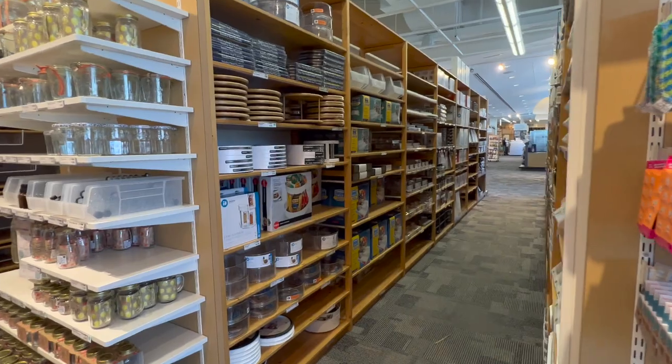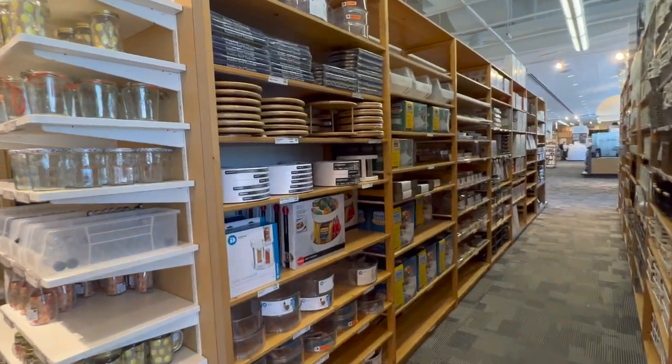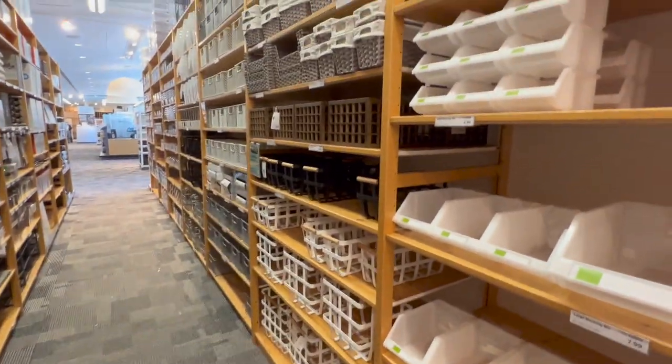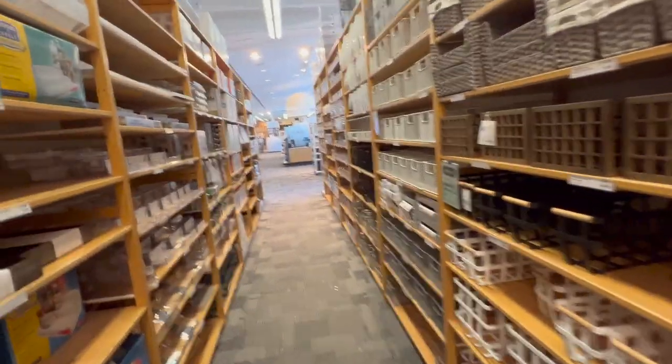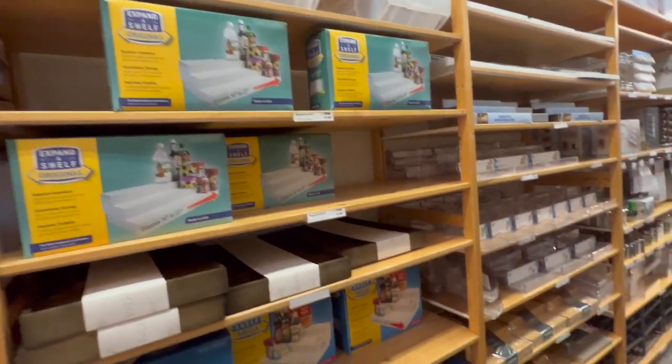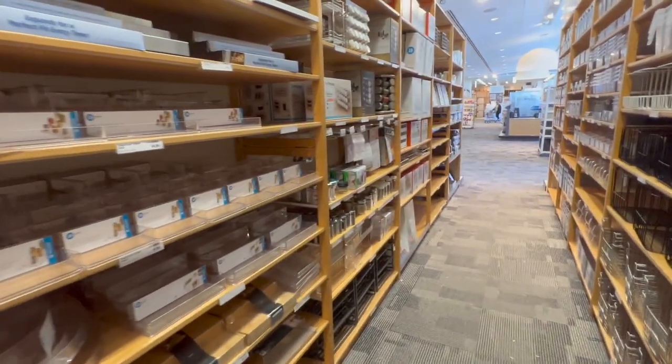So I've got all kinds of turntables, like Lazy Susans. More baskets and baskets and baskets and more baskets. Oh, the shelves for spices and stuff, so you can see what you've got. What's down here?